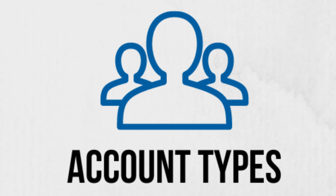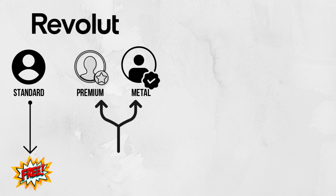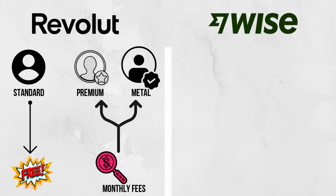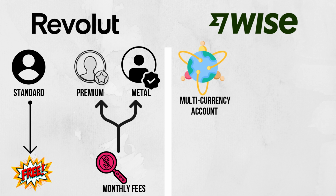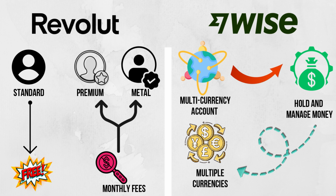Account types. Both Revolut and Wise offer account types that cater to different financial needs. Revolut provides standard, premium, and metal accounts. The standard account is free, while premium and metal accounts come with monthly fees and offer additional benefits. Wise offers a borderless multi-currency account that allows users to hold and manage money in multiple currencies.